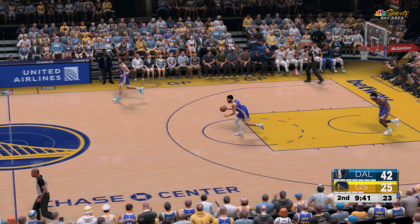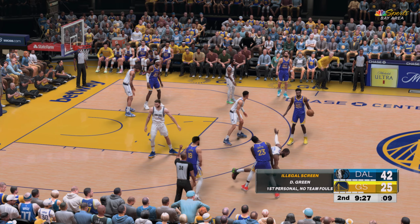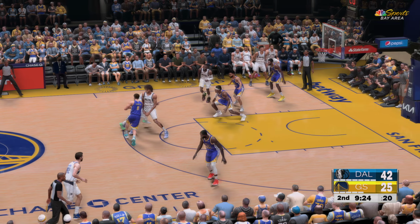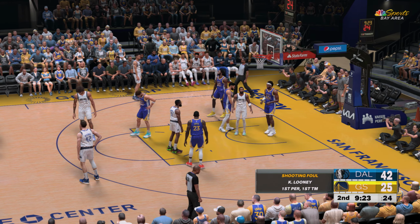Thompson passes to Looney. Green against Wiggins. And there's the whistle. The illegal screen is the call. You can get away with one once in a while, but it looked like he wasn't completely set on that pick. I don't think there's any question. There are so many rules that favor the offense these days. You've got to be able to equal things out when an illegal screen is set.